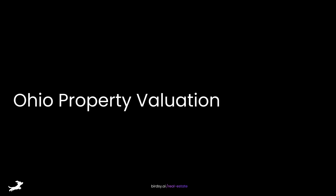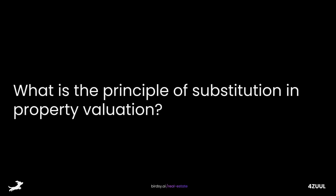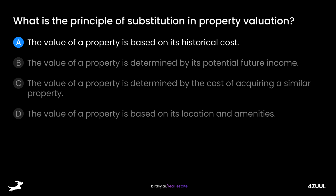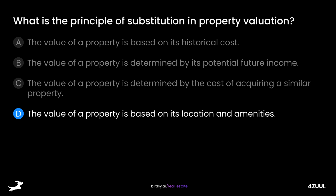Let's see how well you understand Ohio property valuation. Basic principles of property valuation. What is the principle of substitution in property valuation? Is it A, the value of a property is based on its historical cost, B, the value of a property is determined by its potential future income, C, the value of a property is determined by the cost of acquiring a similar property, or D, the value of a property is based on its location and amenities?